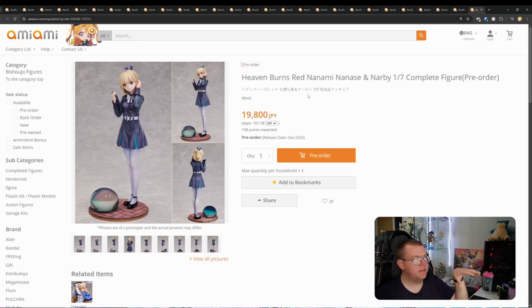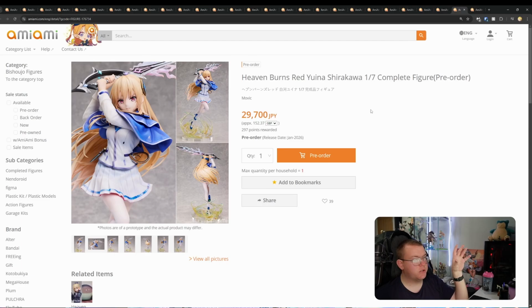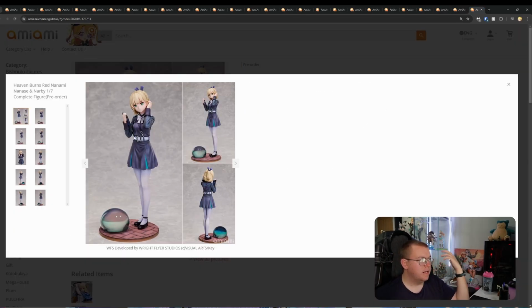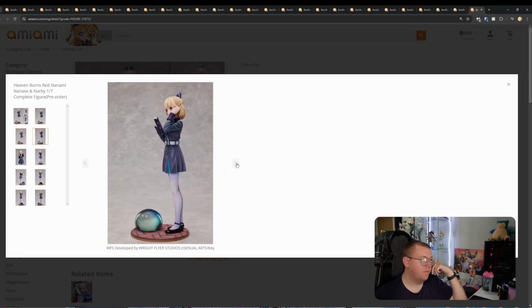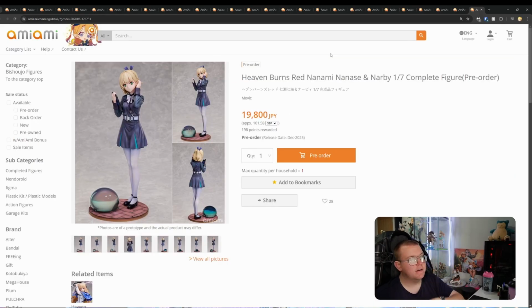I think I prefer this one overall just because of the 10,000 yen price difference and what sort of emotion she's putting off. Basically some sort of school council secretary or president or vice president, is the vibe I'm getting off her. Very nice looking figure. I think a lot of it.